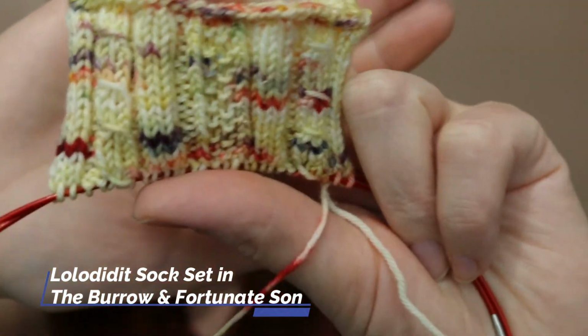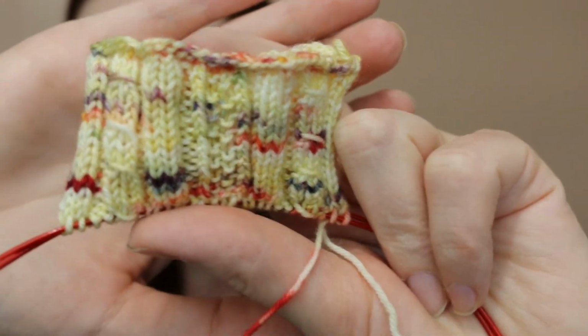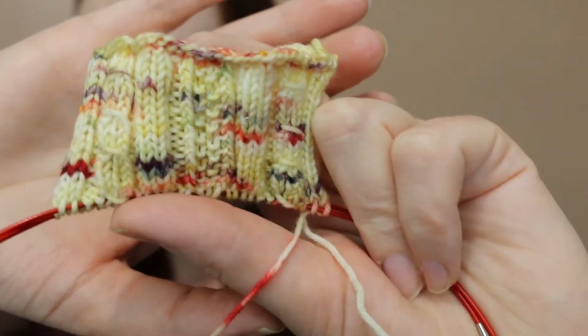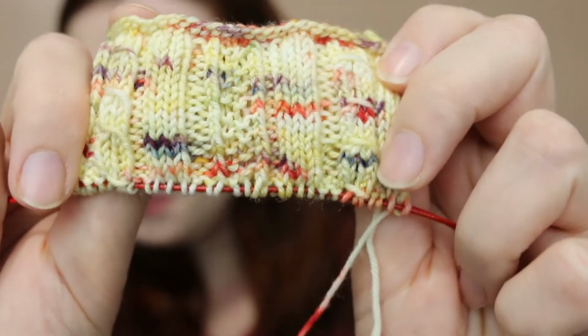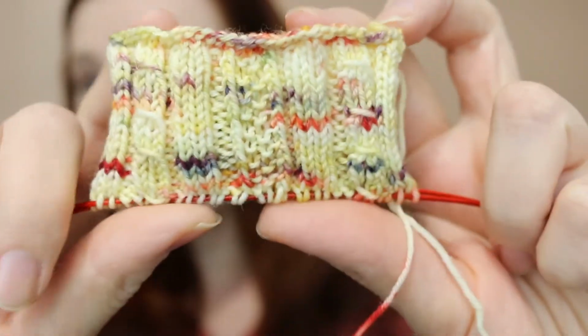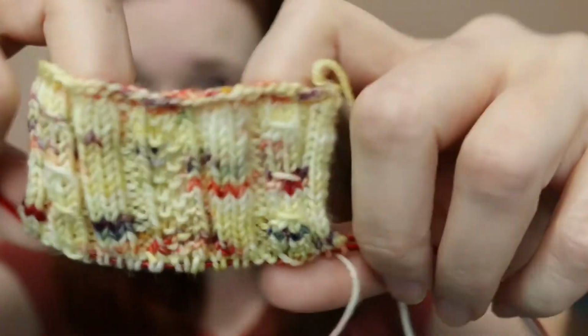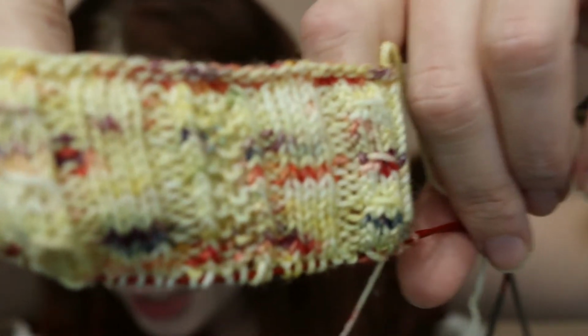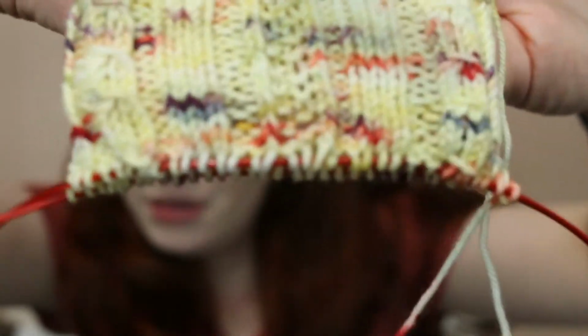This came in a sock kit. The mini skein is Fortunate Son, which is kind of an olivey green. And yeah, I can't wait to get there. As you can see, I really just started. I started this week because I felt like it. And it's a super cute pattern, and I like it a lot.